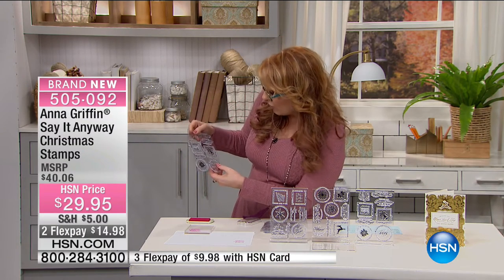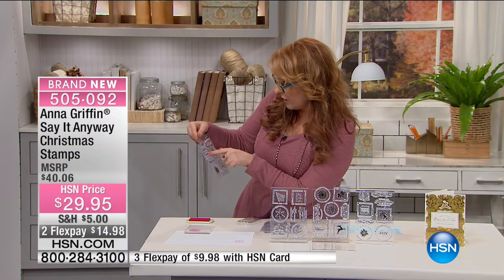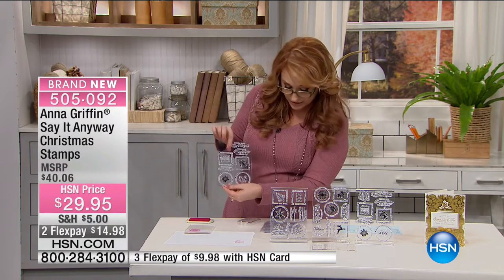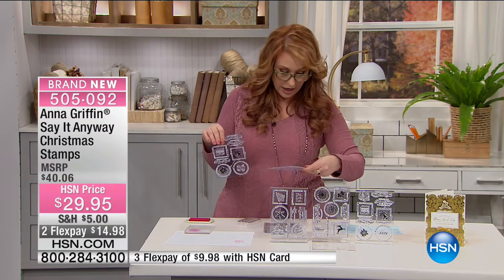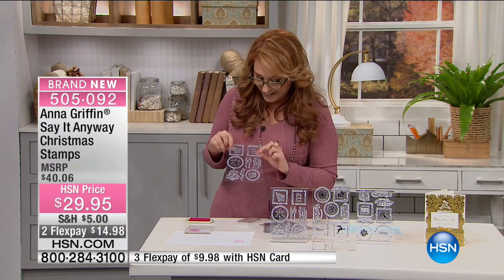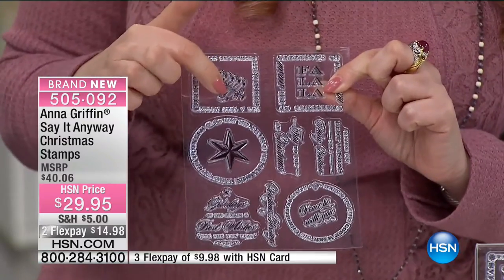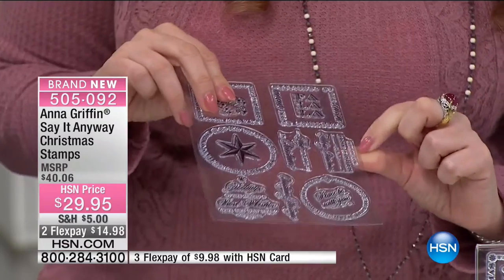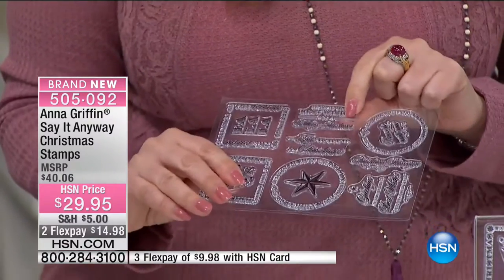Here's one that says joy. This one says just winter. This one says glorious holiday. Here's one that says happy new year. I like this one. Fa la la la la is really cool. And then here's a Christmas tree. Here's a big kind of a star here. And then you're getting best wishes for a Merry Christmas.